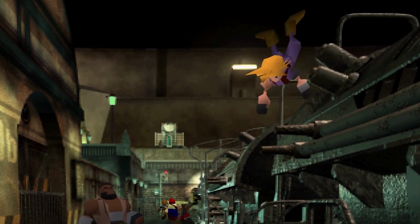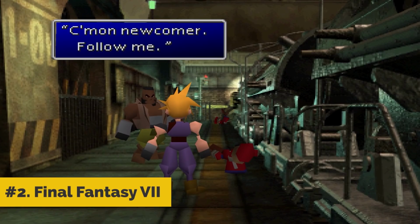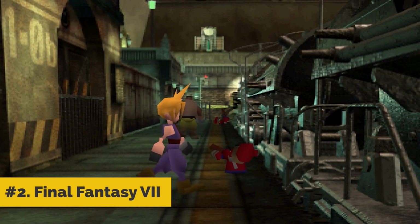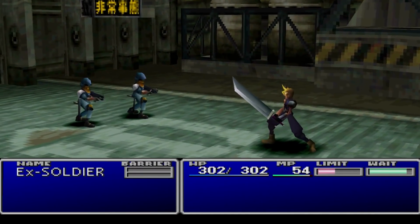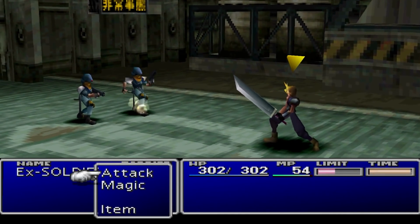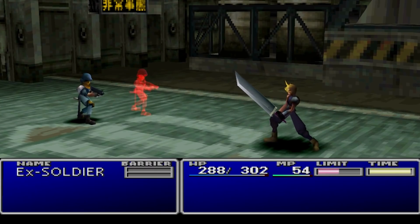Number 2. Final Fantasy VII. The question you must ask yourself is, are you prepared to dedicate a good portion of your time to take part in a powerful story unlike anything you have ever witnessed before? If your answer is yes, and you approach Final Fantasy VII, you will find it to be among the most incredible games you have ever played.